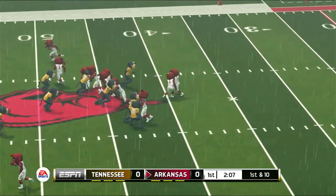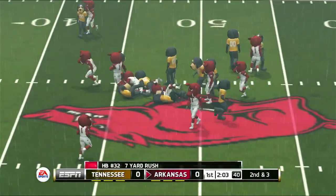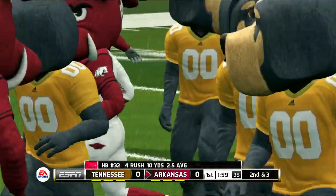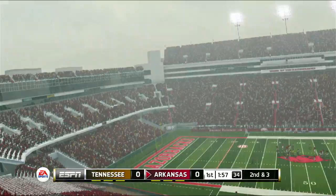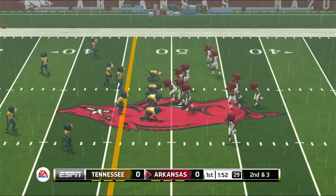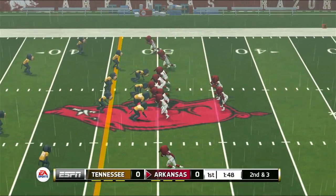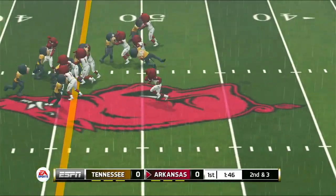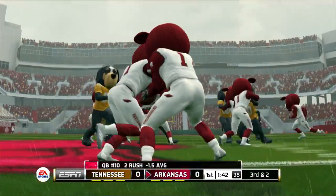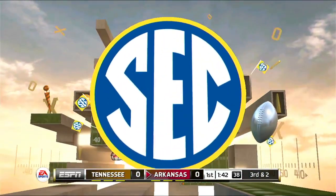Up the middle for a nice gain. That's a gain of six on the play. They need about 3 yards to get the first here on second down. So the quarterback keeps it for 2 yards. How we do, Dina? How we do? They don't want none of this. That'll bring up third and two.